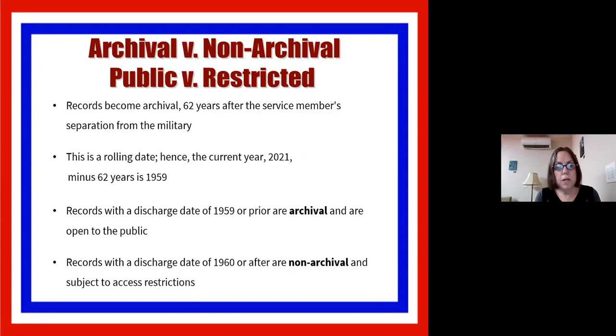So for 2021, you consider the 62 years, that means everything is open from the very beginning of military service records all the way up to 1959. 1960 and after, they are non-archival, they are still restricted and subject to access policies of the National Archives. So anything before 1959 is open to the public. From 1960 after, you would have to be the veteran yourself or next of kin. And we'll go into that a little bit here.